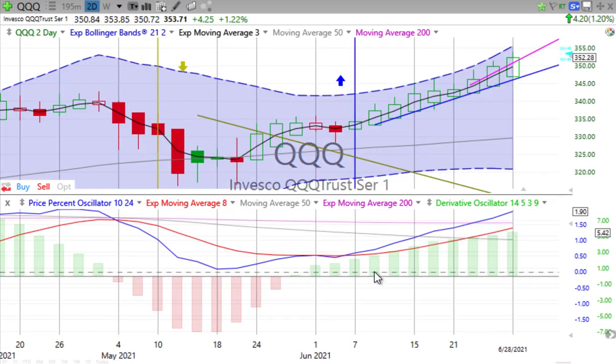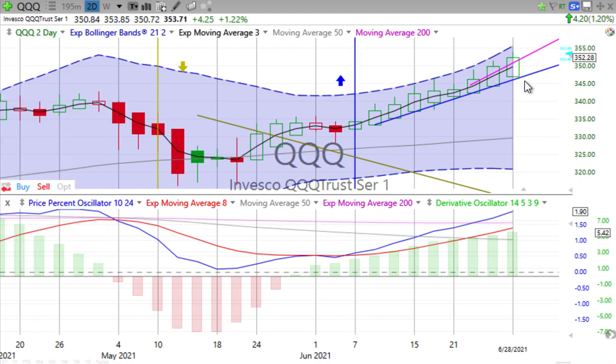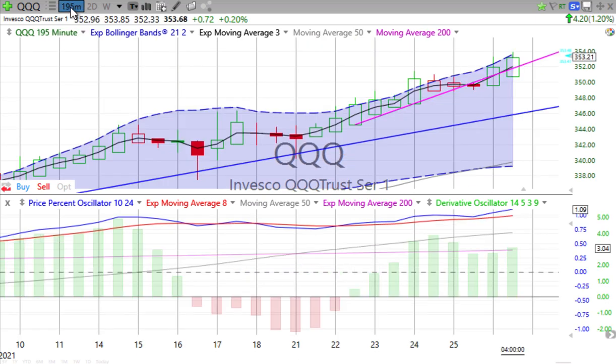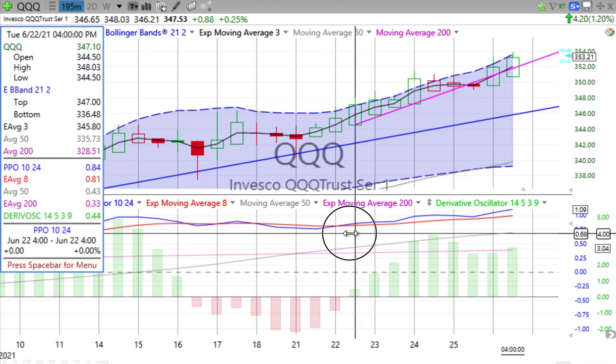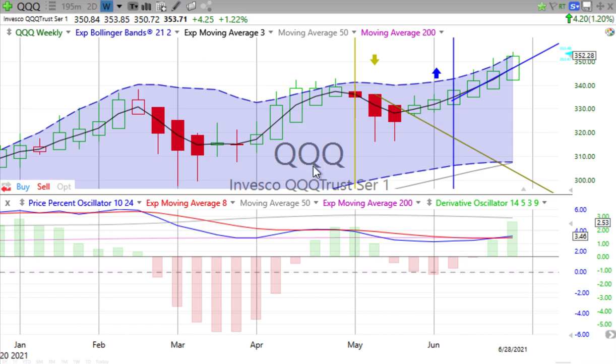Look at this 2-day. We can see where the 2-day crossed over back on the 7th of June, continues to move up. And we look at that is the derivative oscillator and the price percent oscillator. We look at the half-day chart. It crossed over going up back on the afternoon of Tuesday, the 22nd of June, went up for 2 days, sideways for a day and a half, and then for the last day, heading up again. Derivative oscillator gaining a little momentum, price percent oscillator heading up. So that's where we are on the Qs. May have that weekly vertical crossover by the end of this week.